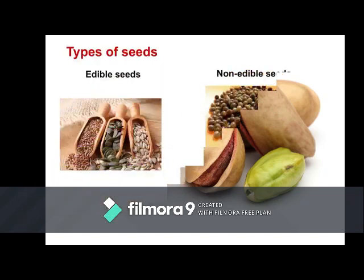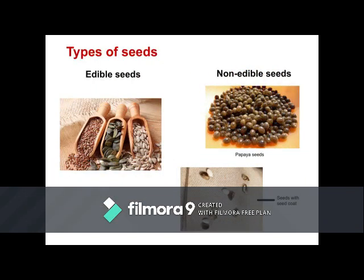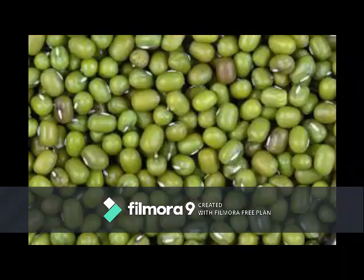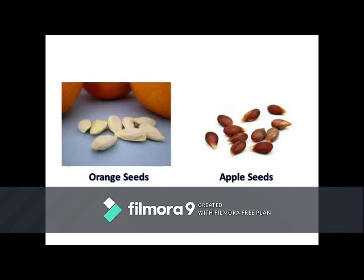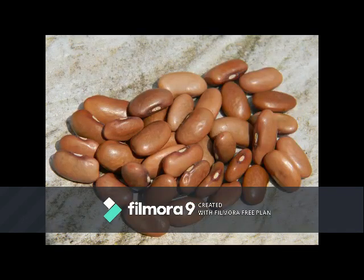Next, coming to the types of seeds, there are two types of seeds, edible and non-edible seeds. Edible seeds. Seeds of some plants can be eaten. Such seeds are called edible seeds. Examples, wheat and gram. Non-edible seeds. Seeds of some plants cannot be eaten. Such seeds are called non-edible seeds. Examples, orange and apple seeds.